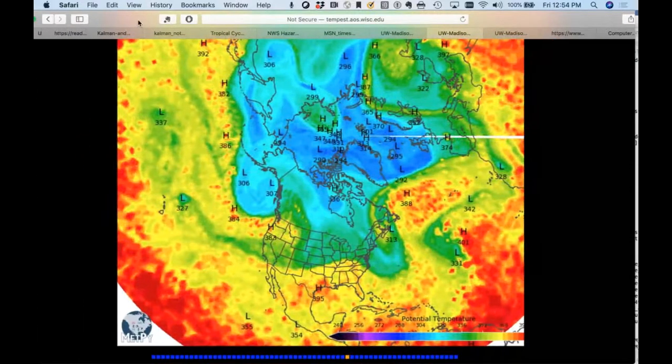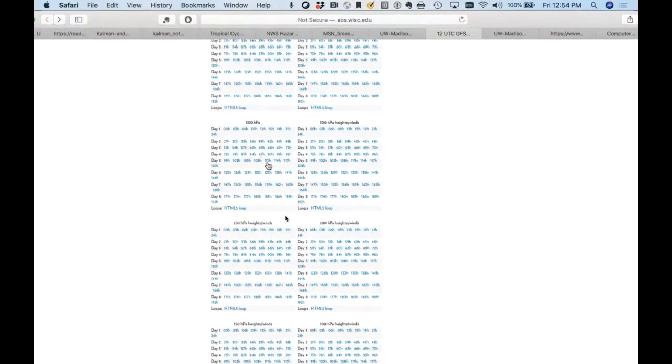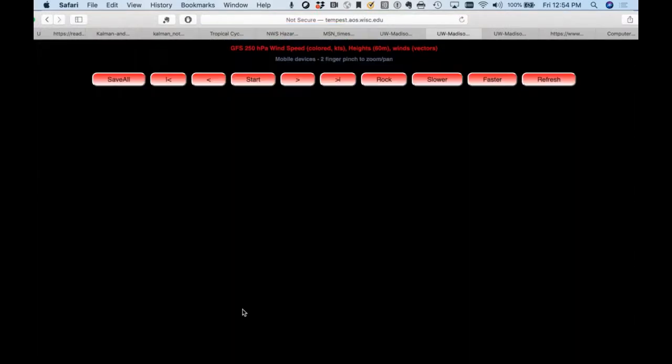To verify that, I'll quickly go to 250 hectopascals and show that. I have not looked at this, so it's probably a good level to look at. It'll load up.